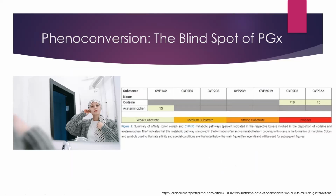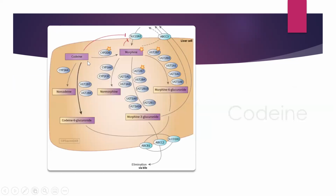So here's a case study of a 55-year-old, or I think 52. She had cancer and she had surgery, but she was given a pain medication, Tylenol number 3. Tylenol number 3 has codeine in it. Codeine is an inactive medication. If you look far right here, it uses 2D6 to activate. And that 10 just means the affinity of codeine to that CYP enzyme. Let me go through this chart, maybe it will make a little more sense. Codeine uses 2D6 to convert to morphine, because it's inactive, to be able to give the pain relief.